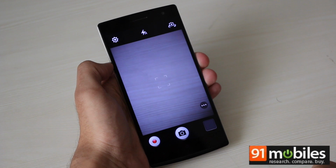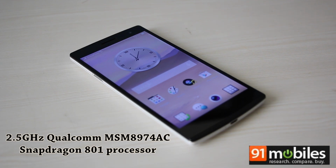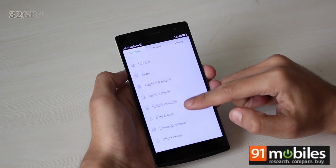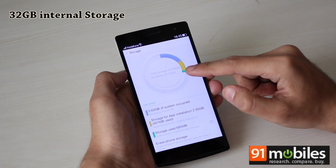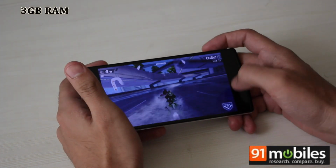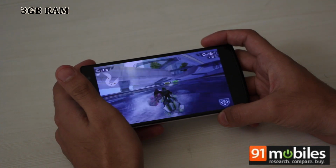For performance, the device runs on the latest Snapdragon 801 system on chip, offering 4 cores clocked at 2.5 GHz and Adreno 330 GPU for graphics. As you can expect, the Find 7 runs flawlessly even while playing heavy games. Thanks to the presence of 3 GB RAM, it doesn't slow down even when multiple apps are running.